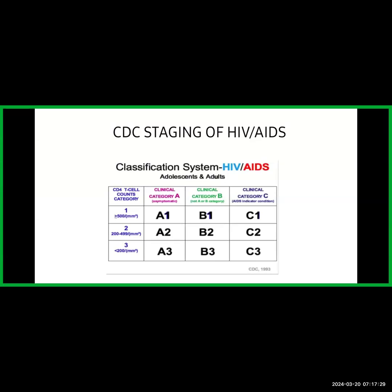You can see category A, they are asymptomatic. Category B, they have some symptoms, but not usually AIDS-defining illness. Category C, they have, to some extent, AIDS-defining illness. Looking at our patient, she is asymptomatic with normal clinical exams, only that she has an elevated viral load and some renal derangement. So we could group her into stage A1.